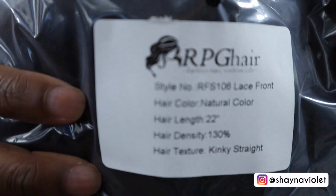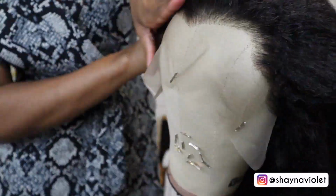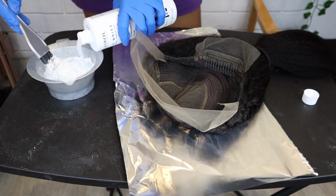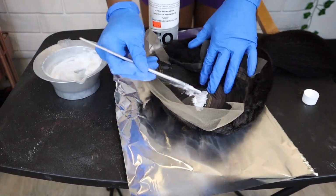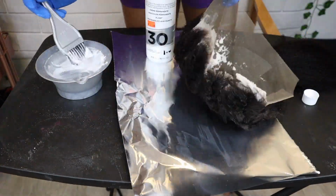This is their Kinky straight lace front wig in the natural color. It's 22 inches, 130% density. I did add a widow's peak hairline and it said it would take more time, I think 5 days, but it didn't take long at all. I did have to bleach the knots and they turned pretty quickly, like within 3 to 4 minutes. I didn't feel like tinting the lace, so I just used makeup. Clearly, I just wanted a get up and go kind of wig because I was not doing too much to this, you know?